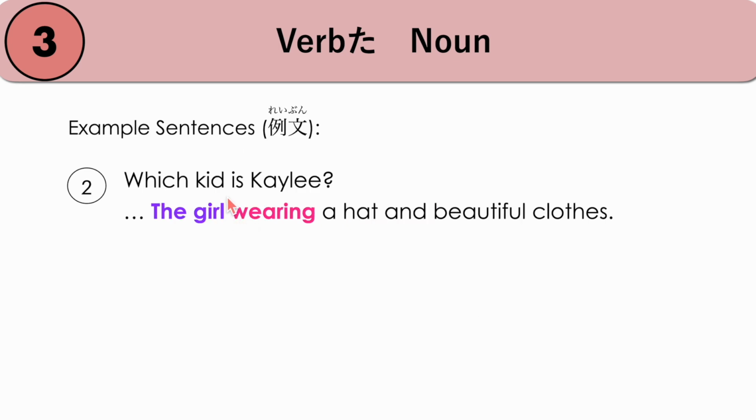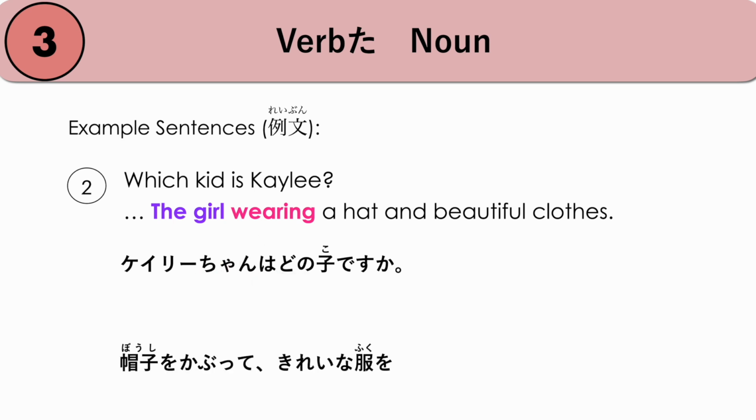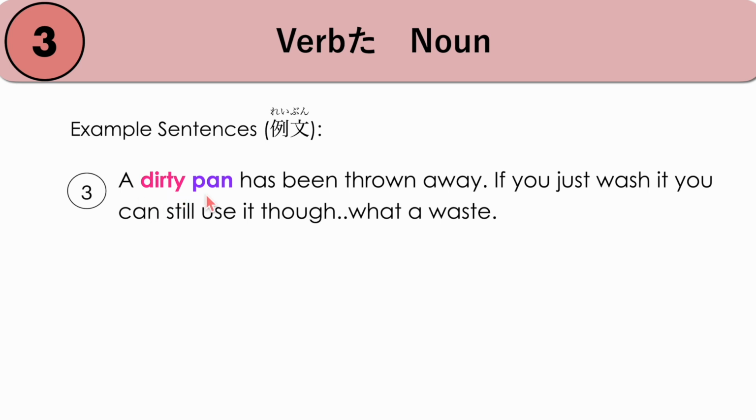Another example, which kid is Kaylee? The girl wearing a hat and beautiful clothes. We are describing the noun, which is the girl, as someone wearing a hat and beautiful clothes. First, which kid is Kaylee? Kaylee-chan wa どの子ですか? 帽子をかぶって, wearing a hat, きれいな服を, and wearing beautiful clothes. Our verb is wearing, which is 着ている. We change it to ta form, which becomes 着た, and then our noun, the girl, 女の子. 着た女の子. 帽子をかぶってきれいな服を着た女の子です.